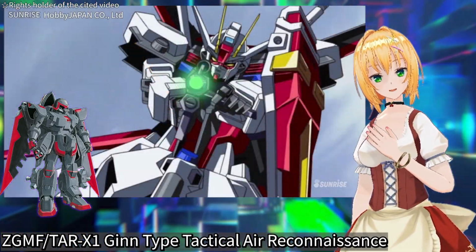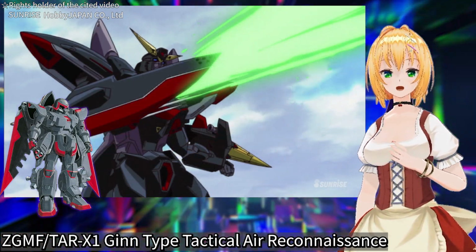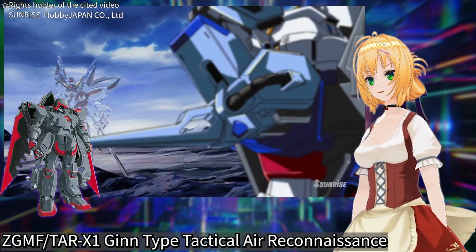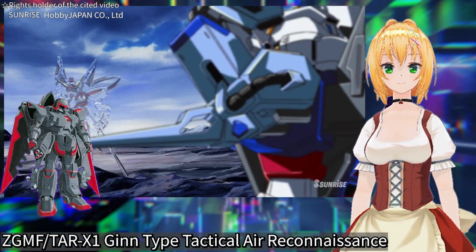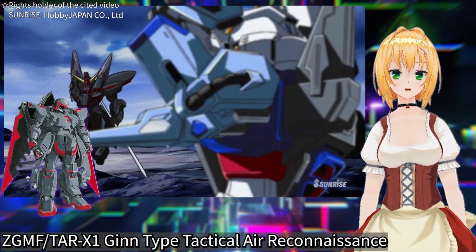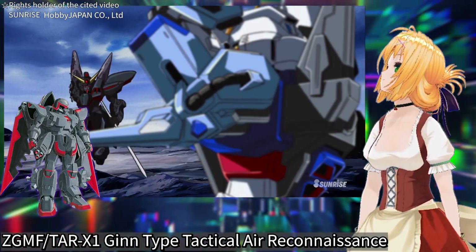Perhaps surprisingly, it was also the first mobile suit in the Cosmic Era to be equipped with a beam rifle. It was also the first to put Mirage Colloid stealth technology into practical use. I will go into more detail about these features in the next section.